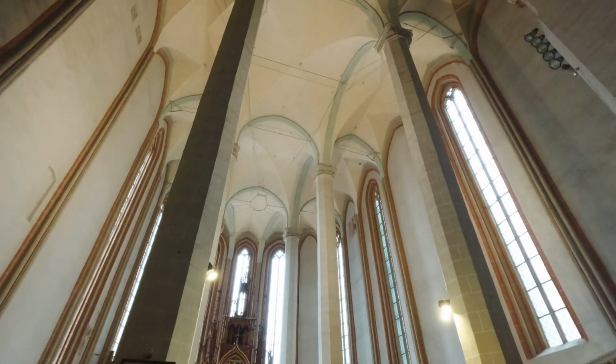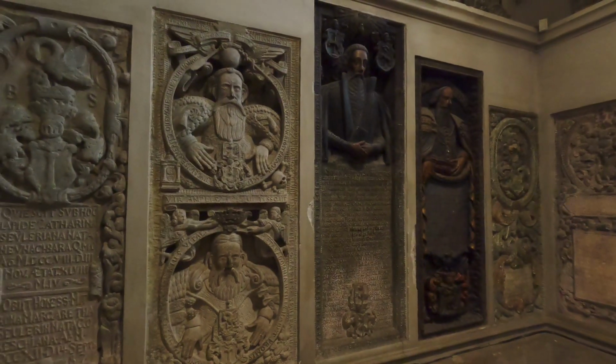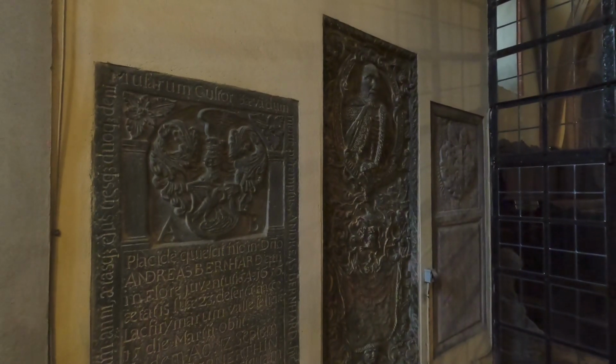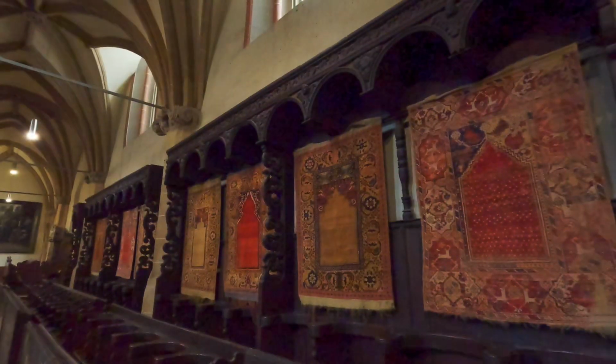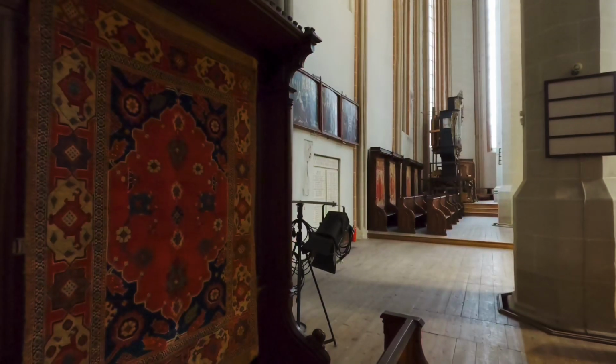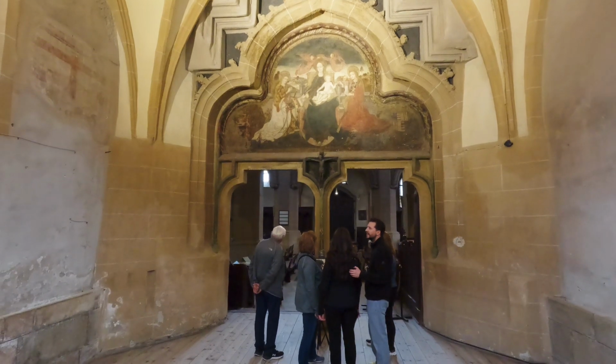There is a small museum telling the story of the Black Church. There are tombstones on display from the 15th to 18th century that once were embedded in the floor. There are also Transylvanian rugs that were donated during the 15th to 17th centuries. I enjoyed roaming around for a bit.